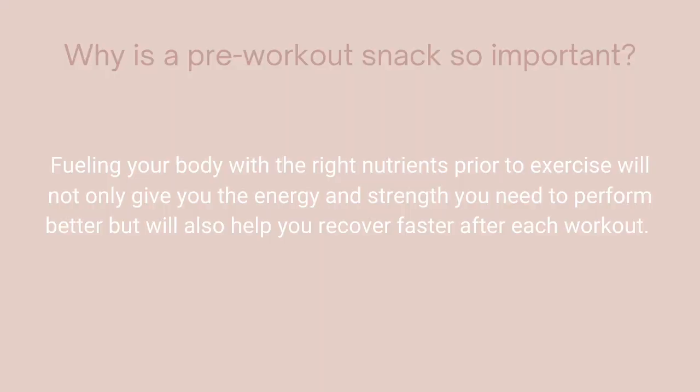Okay, so a pre-workout snack is so important because fueling your body with the right nutrients prior to exercise will not only give you the energy and strength you need to perform better, but will also help you recover faster after each workout. And there are many studies to back this up, which I'll also leave a link down below to some. All right, so let's talk about what macros you should be eating at what time.